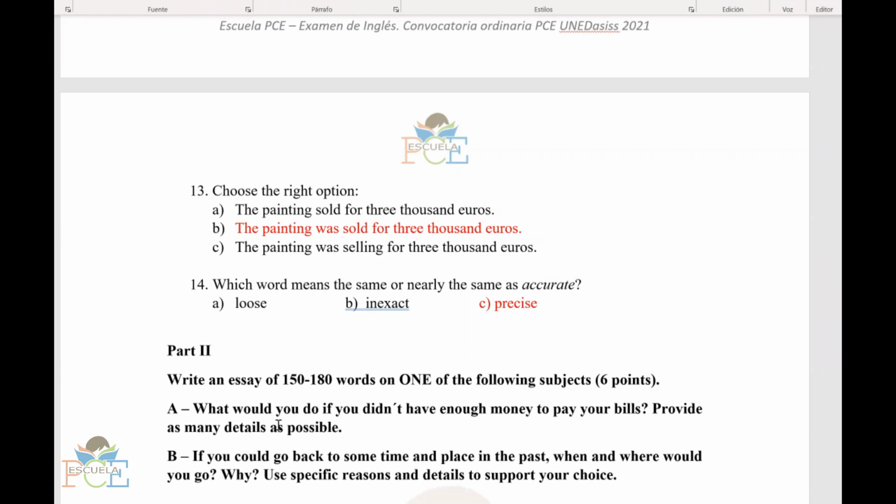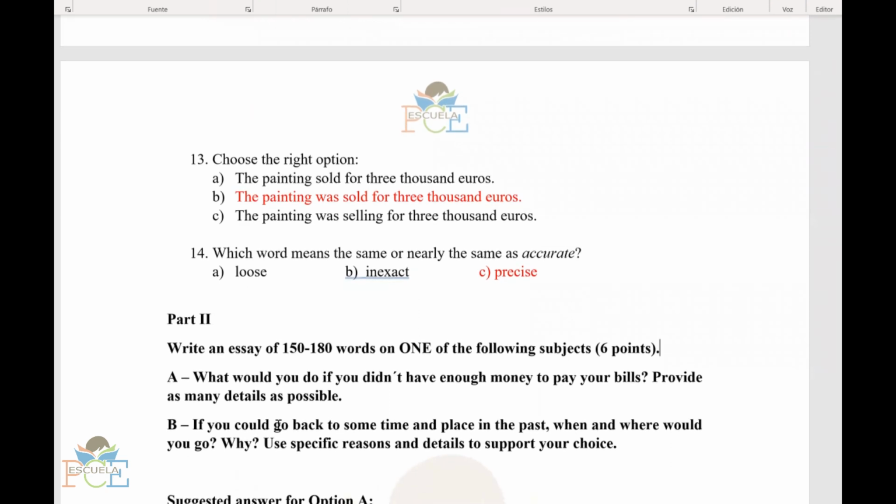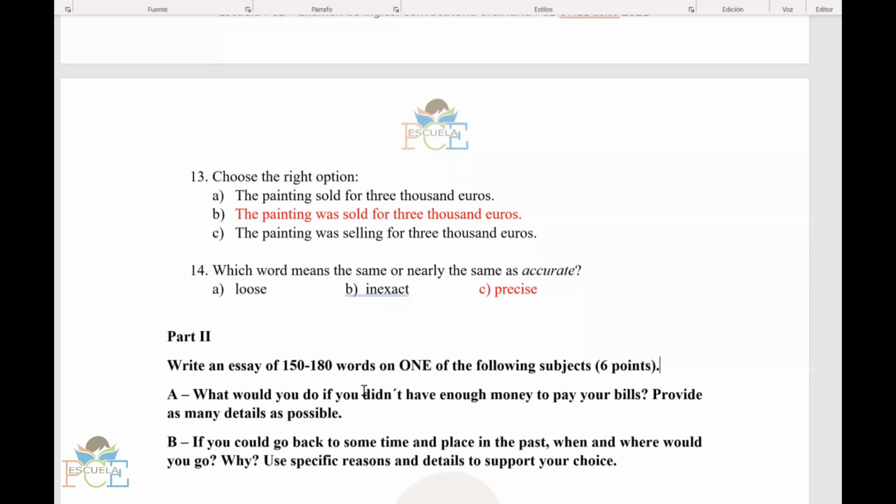Okay, what are the 2 questions? What would you do if you didn't have enough money to pay your bills? Provide as many details as possible. Okay, obviously, provide as many details as possible in 150, 180 words. Of course, you could write maybe 100 pages. Or what would you do? Providing details, of course, but we cannot do that, obviously.